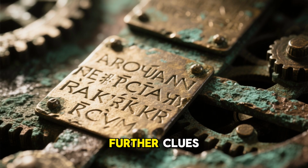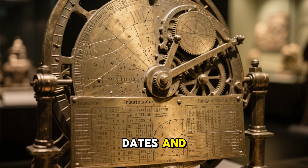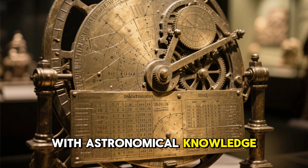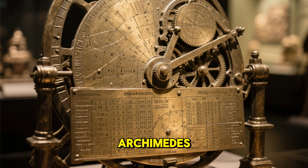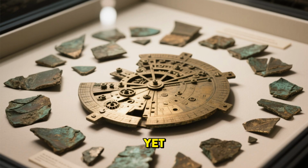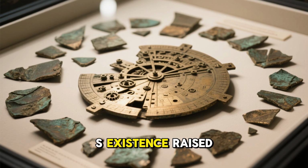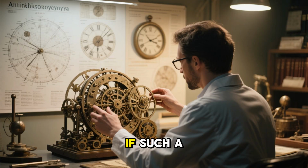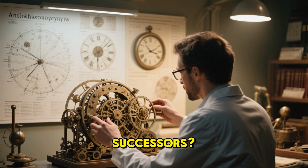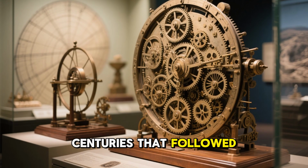The inscriptions gave further clues. They recorded instructions and tables, guides for the owner to set dates and interpret the positions of celestial bodies, fusing craftsmanship with astronomical knowledge from the likes of Hipparchus and possibly Archimedes. The turn of the hand was a journey through the cycles of the heavens. Yet even as the puzzle pieces fell into place, the Antikythera Mechanism's existence raised baffling questions. If such a device could be made 2,000 years ago, why were there no rumors of successors? The complexity dwarfed anything found in the centuries that followed.